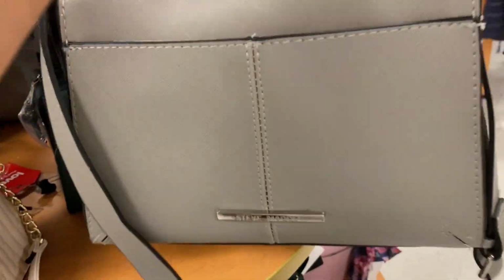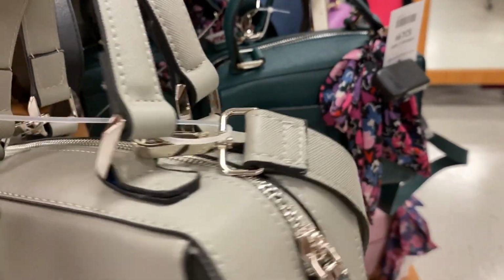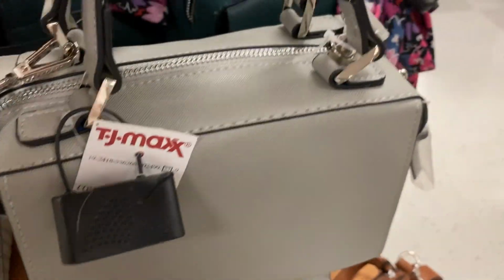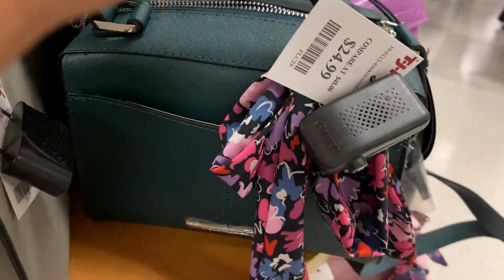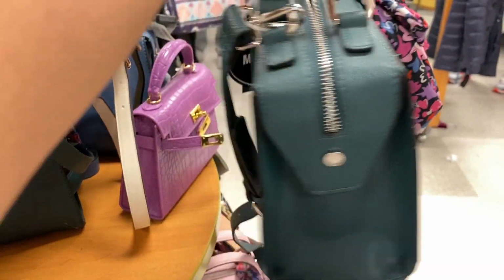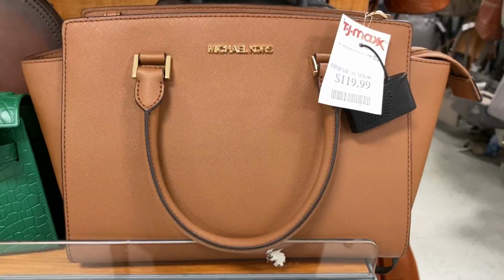Wow, Steve Madden is booming in here. We have this bag again, and in like, I don't know, like a grayish color, $24.99. The pricing is actually so good. So we have another one here, $24.99 as well. This is like a different, like a bluish dark, bluish green, like a turquoise, I'd say.